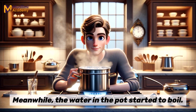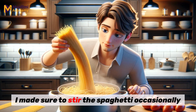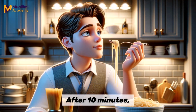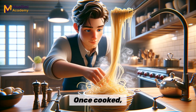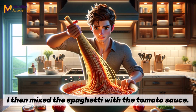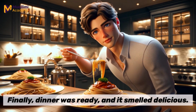Meanwhile, the water in the pot started to boil. I added the spaghetti to the boiling water. I made sure to stir the spaghetti occasionally to prevent it from sticking. After 10 minutes, I checked if the spaghetti was cooked by tasting it. Once cooked, the spaghetti was drained in a colander by me. I then mixed the spaghetti with the tomato sauce. Finally, dinner was ready and it smelled delicious.